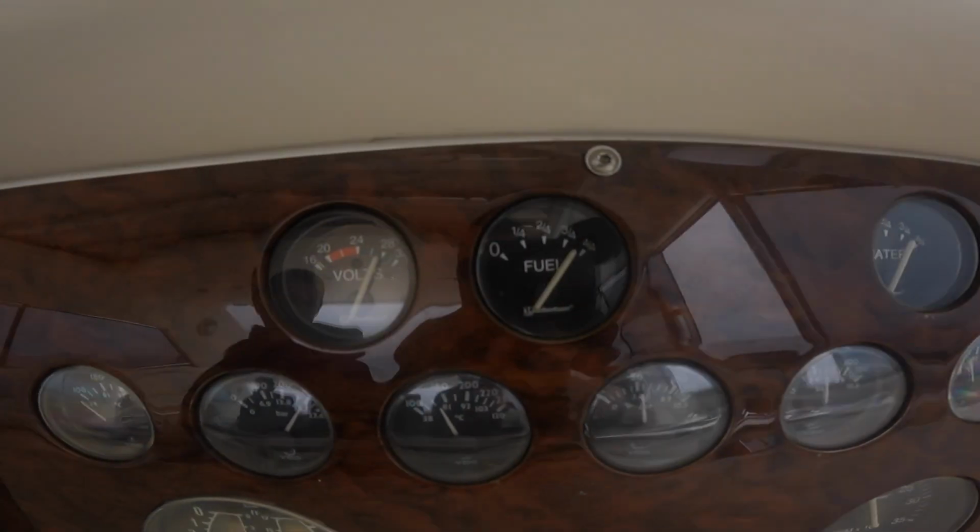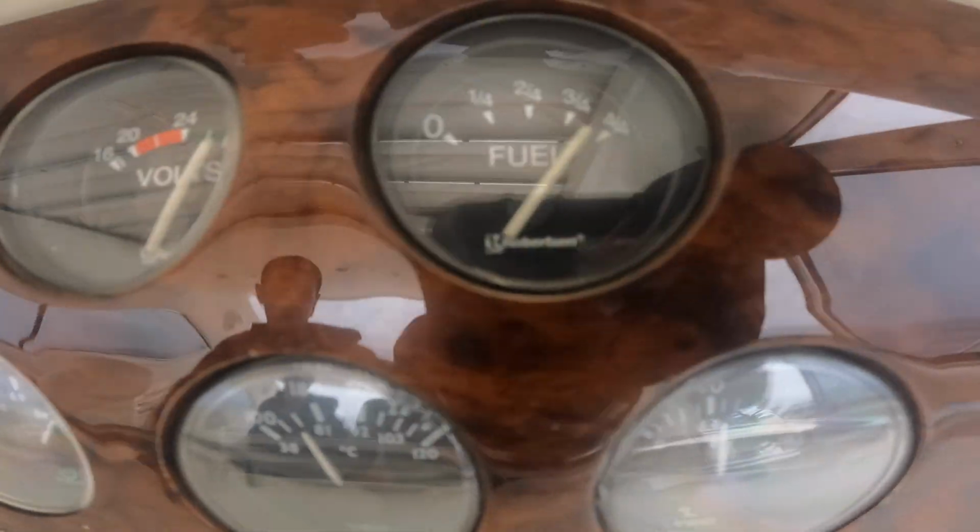We're getting close to 3/4 of a tank of fuel. So we're not even halfway between a full tank and 3/4 tank yet. So I think we're gonna be pretty solid at the speed.